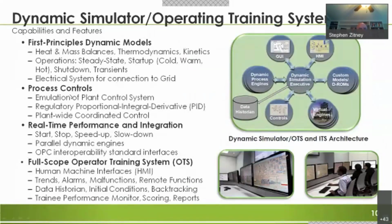In terms of the capabilities and features of the OTS, as I mentioned, it's based on a first principles dynamic model, so heat and material balances for the whole plant, all the thermo and reaction kinetics for the gasifier, for example. It's a very high fidelity model, so it can be used to look at normal steady state full load conditions, but also startup and shutdown. What happens during transients? How do you ramp the plant up and down? You can introduce disturbances.